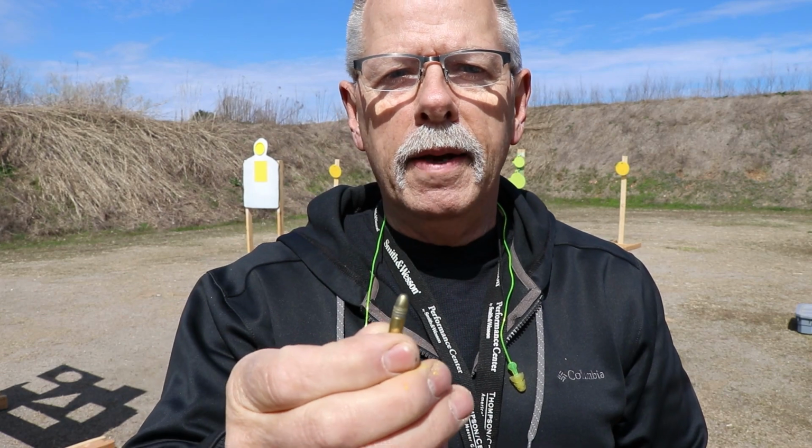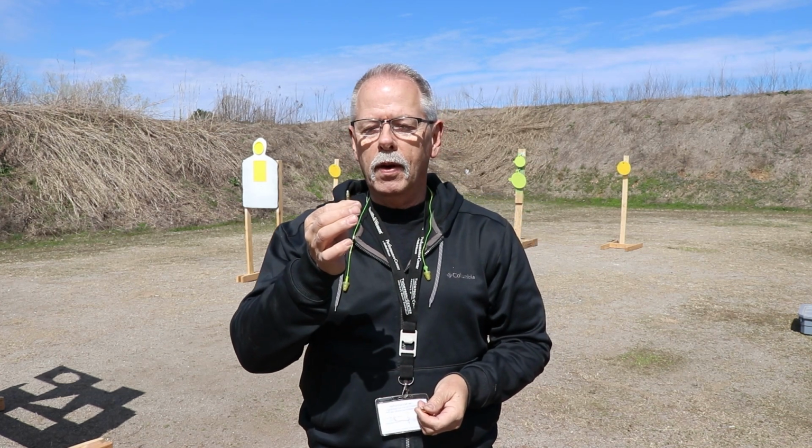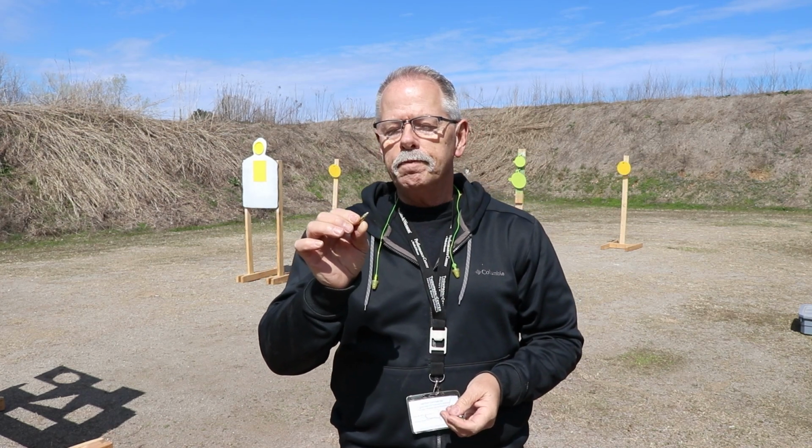It's an economy brand, but with 22 ammunition you can buy a whole lot of different kinds, though there's not a whole lot of difference, except you can buy them in solid or hollow point, and in different velocities. Generally you can get them from about 1,050 up to 1,300-something feet per second, according to the grain of the bullet, how they're loaded, and the quality of the ammunition. So a lot of choices. And one thing about 22s is they're easy to practice with. You can go out and shoot 1,000 rounds of 22 without breaking the bank.